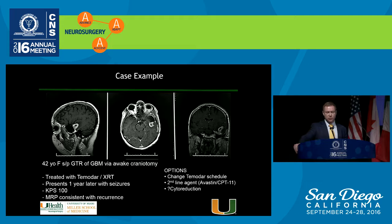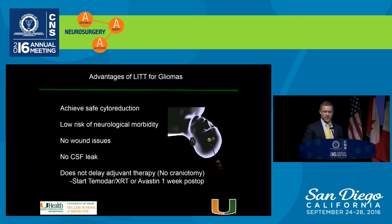You can either do radiosurgery, which has been shown to really not work in terms of gliomas. You can do an open surgery. You know that this is just under Wernicke's area. There's going to be a lot of scar tissue, major morbidity, also complications with wound leaks, wound infections. So this is another great case for doing the laser. You can do focal cytoreduction. You don't delay Avastin. You can start about a week later.